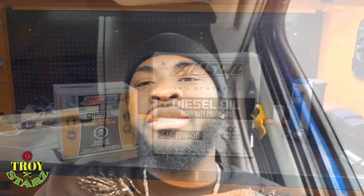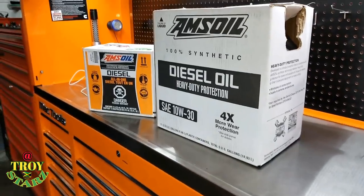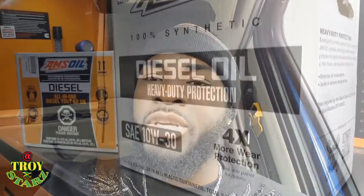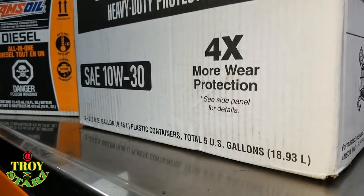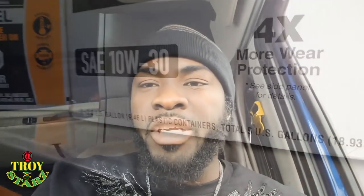What I did was order the oil and send it to my mechanic. They drop it off, and then the mechanic lets me know that the oil has arrived. That's how I normally do it, because the engine is the strength of the vehicle. Without the engine, nothing can go.